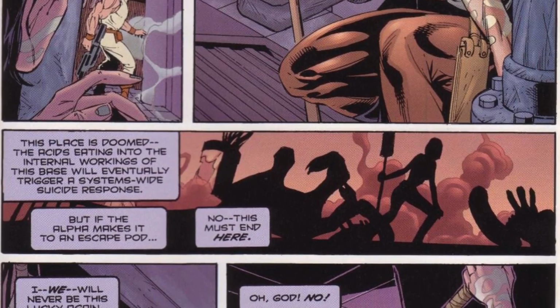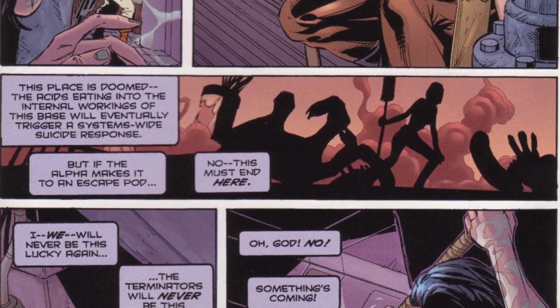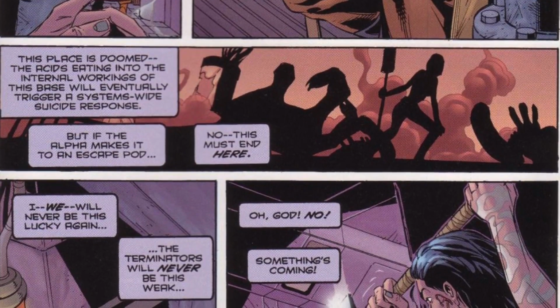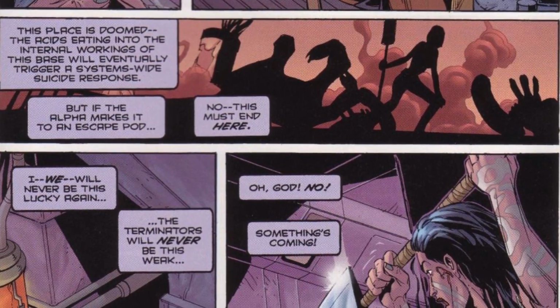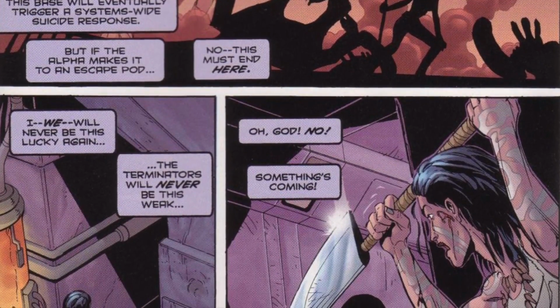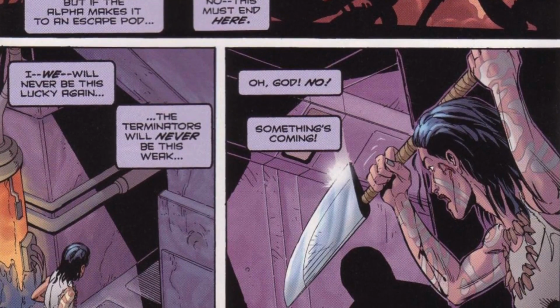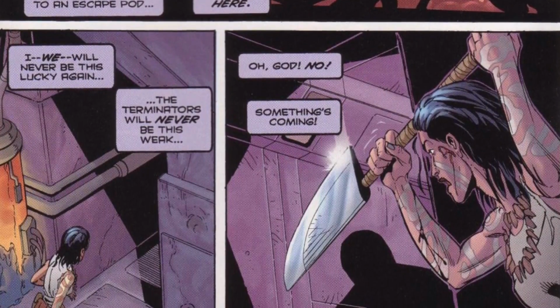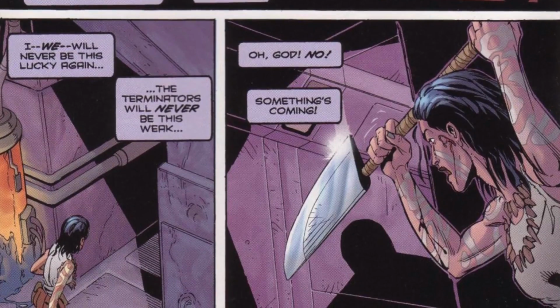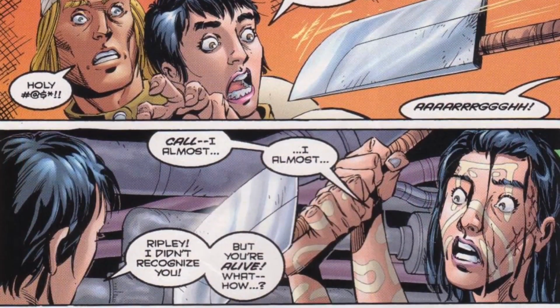This place is doomed, the acids eating into the internal workings of this base. This will eventually trigger a systems-wide suicide response. But if the Alpha makes it to an escape pod, no, this must end here. We will never be this lucky again. The Terminators will never be this weak. Oh God, no! Something's coming. Not now, not now! And with that, Ellen Ripley strikes.